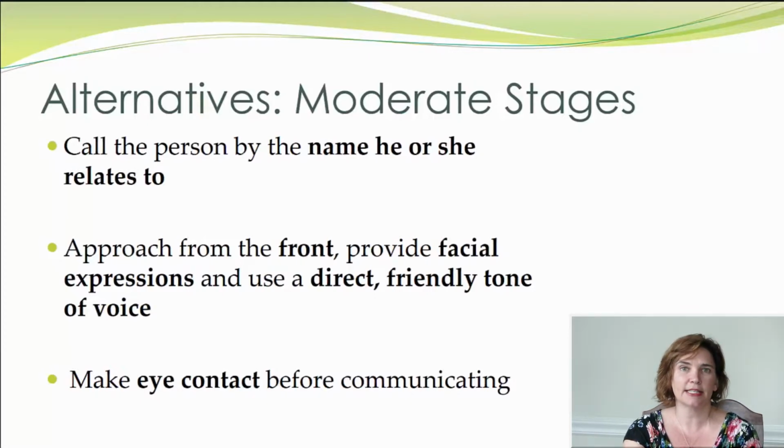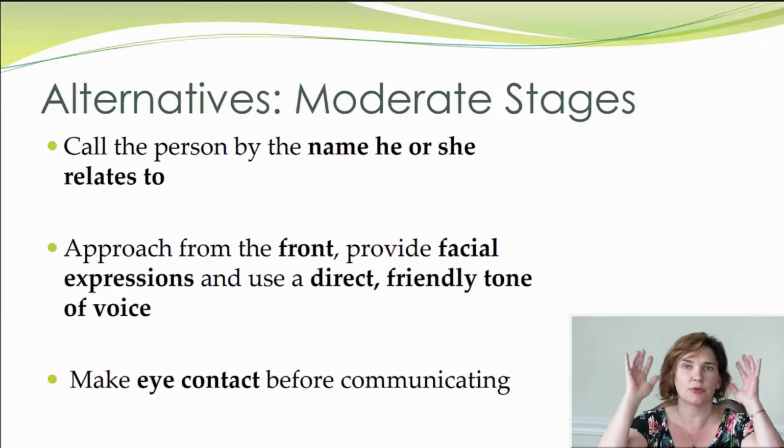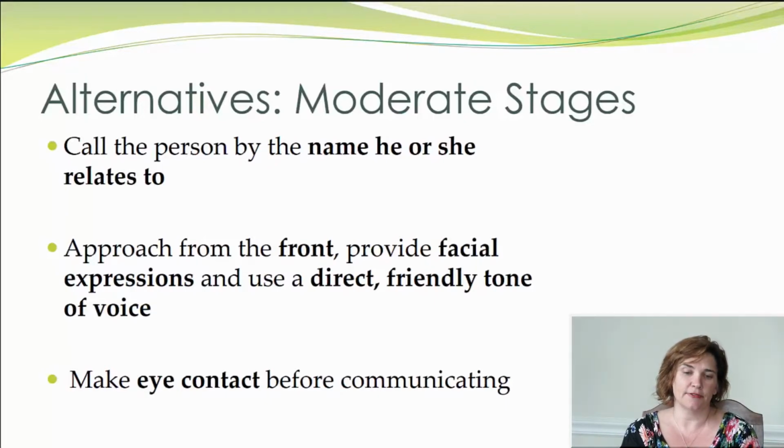And be sure and start every sentence, or every time you're initiating communication, use that name that person relates to. Be sure and approach from the front. There's no spatial awareness, and there's a lot of peripheral vision that's lost in the moderate stages of dementia. And so it's important that you're facing the person when you initiate communication. Provide good facial expression so the person knows how you're feeling, and use a direct, friendly tone. Be sure and make eye contact when you're communicating, and so that means it's important to always be at eye level with the person or below their eye level, not standing above them.